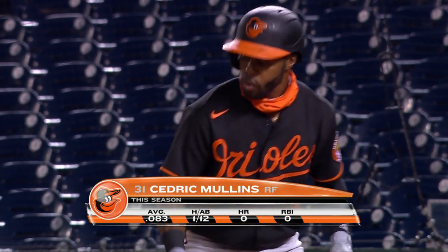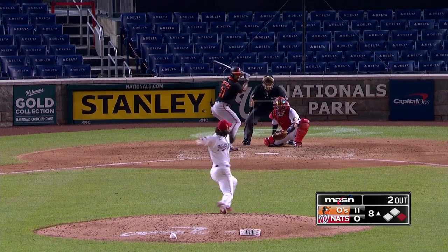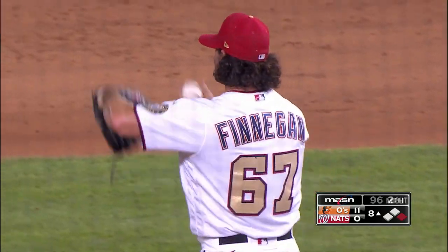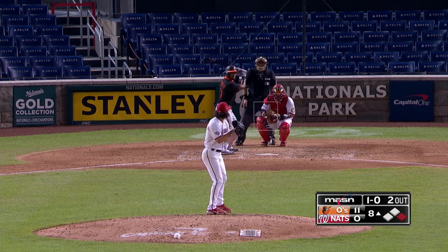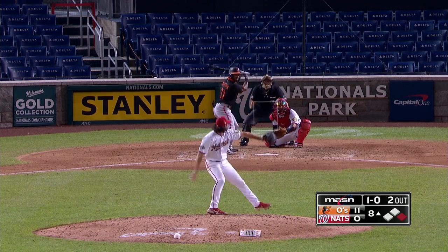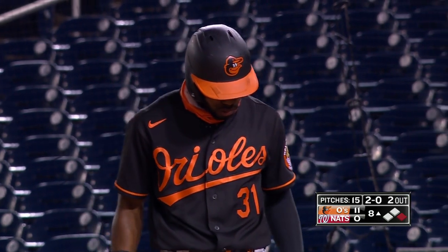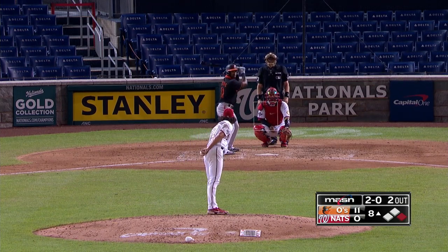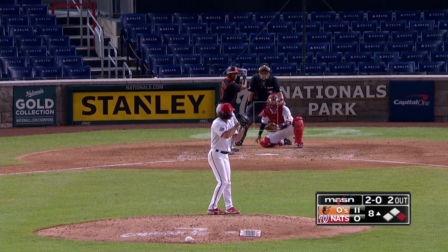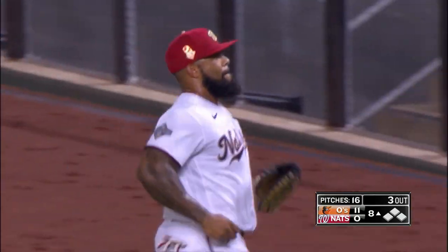This is Cedric Mullins, who took over in right field. A 25-year-old switch hitter from Greensboro, North Carolina. Target on the outside edge. 2-0. That's at least 3 pounded off the plate tonight. Fair ball.